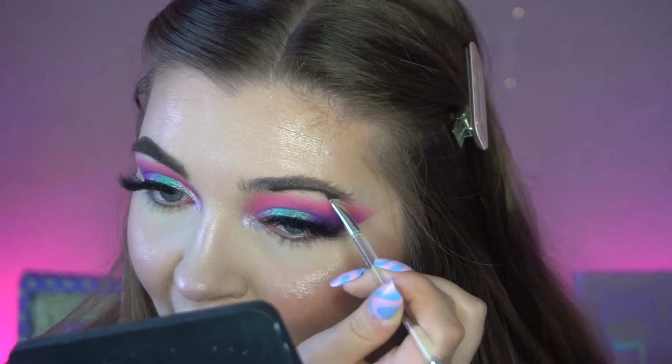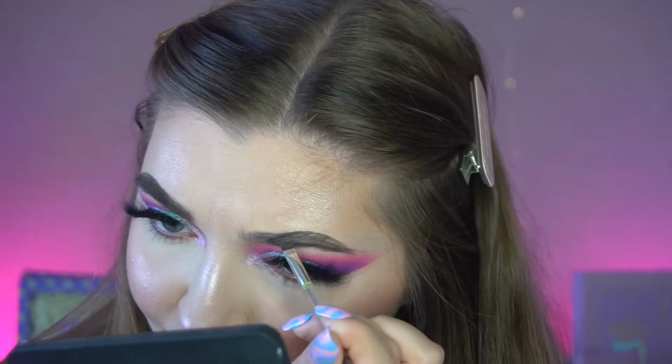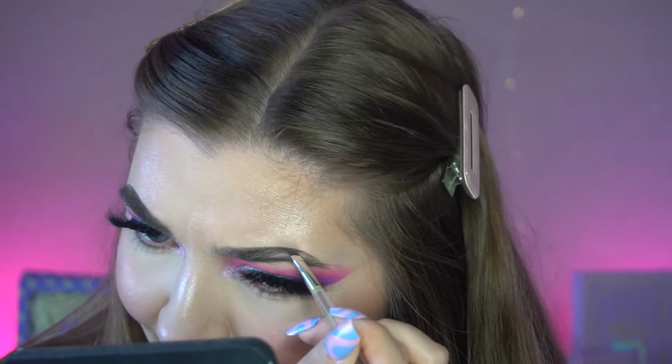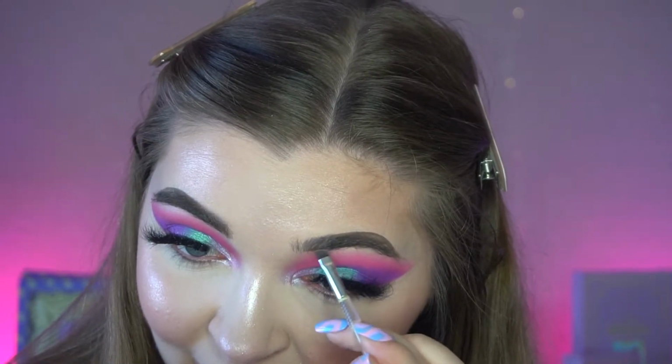I find that brows are like the hardest thing to do. I'm not too sure why. I honestly just find them the hardest thing to do. I feel like one brow always looks amazing and then the other brow just looks like a completely different person, to be honest with you. It just looks completely different.